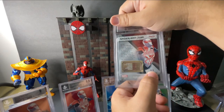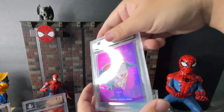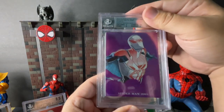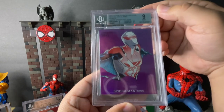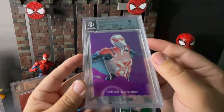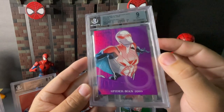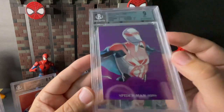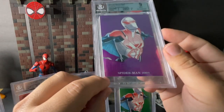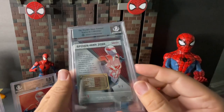All right, the next card is 3 out of 5. We've got a 9 on center and edges, 8.5 on corners, 9 on surface for a 9. Whew, that's a big grade to get a 9 on a 1 out of 5 purple PMG. Very happy about that. Trying to see, yeah, this corner down here kept us from getting a true 9 on all 4. But still came out a 9 mint.